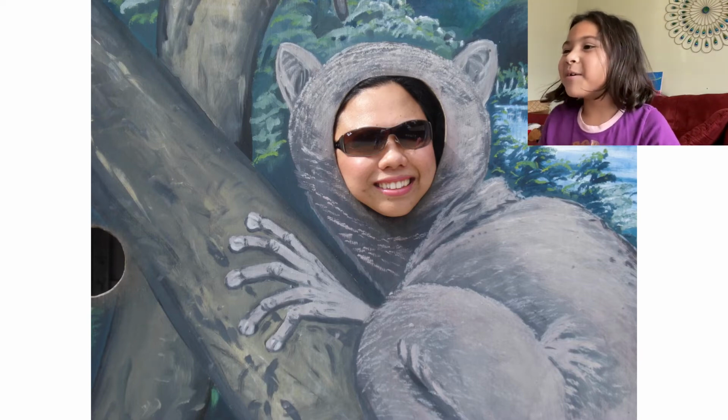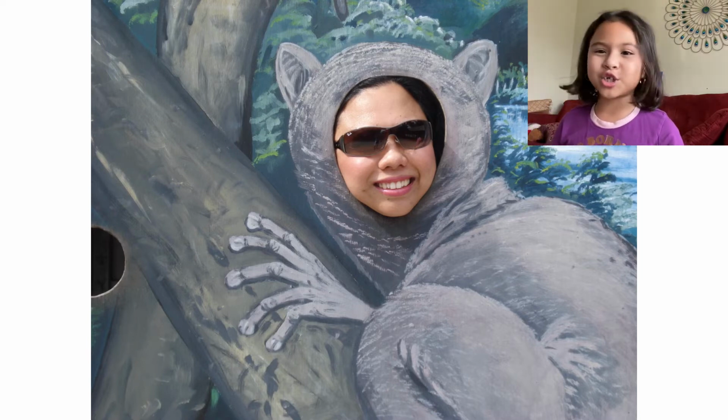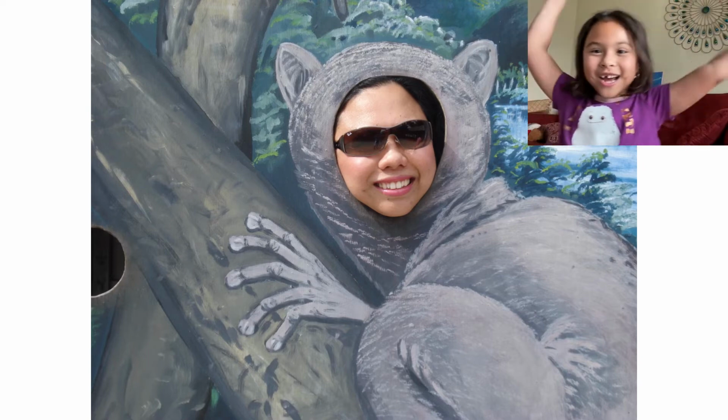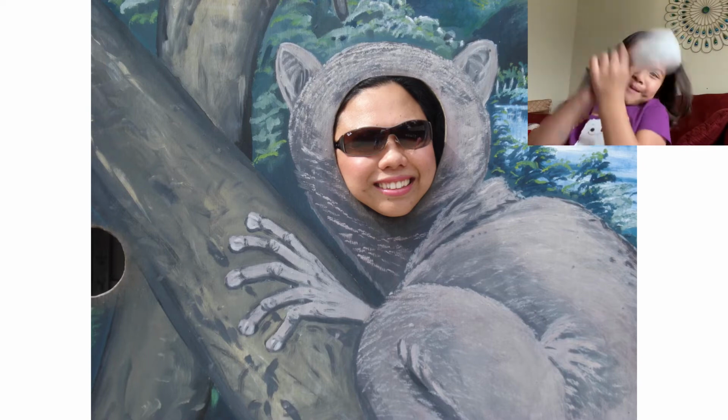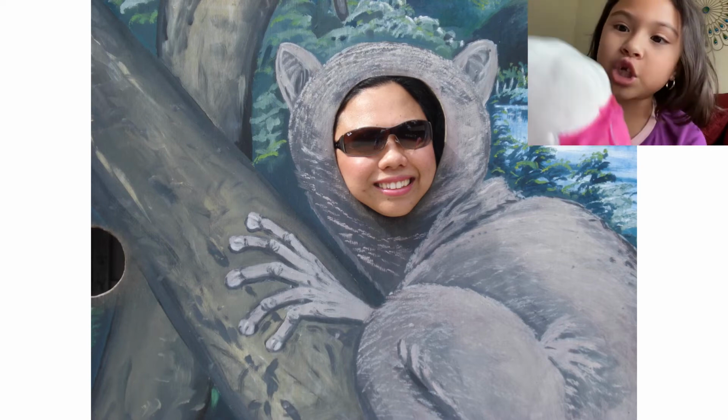It's a... wait, what is that? That's Tarsier actually. It's a Tarsier, mommy. See, it's a Tarsier. I told you. We saw a Tarsier. Yeah, okay. It's a Tarsier, mommy, well, everybody.